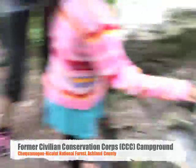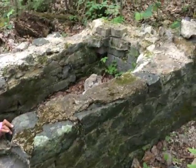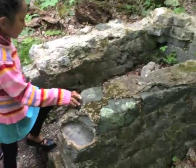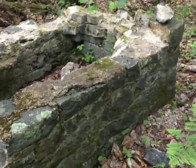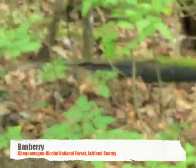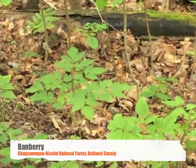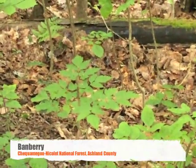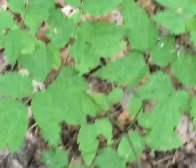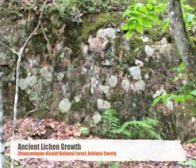So back in the 1930s, Franklin Roosevelt had this Civilian Conservation Corps program, and they had a camp here for forestry. Baneberry. And that's a poisonous plant. Yeah, we get a lot coming up in fields on our place. Baneberry. Yeah, poisonous.